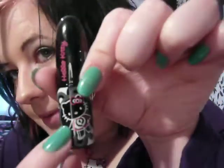Yeah, packaging. Get the Hello Kitty. It says Hello Kitty there. And MAC. And I think this is a glaze. So, I love that. I love glaze lipsticks. And this lipstick sort of reminds me of Pervert a bit. And I love Pervert. It's my favourite lipstick in the world.